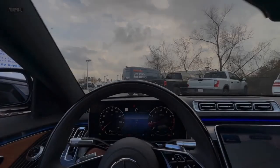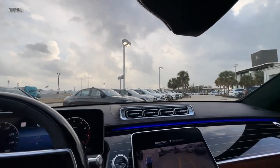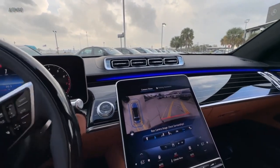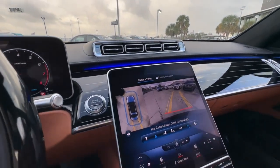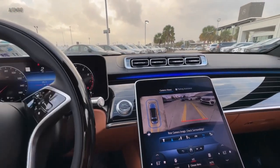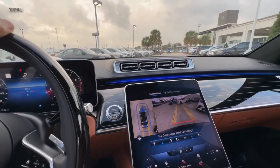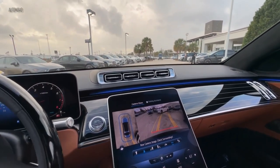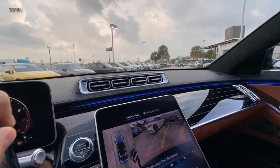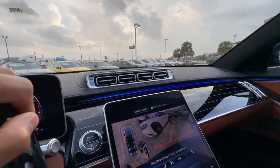Safety is a top priority for Mercedes-Benz, and the S-Class 580 is equipped with an array of advanced safety features. It has an autonomous driving system that can handle tasks like lane keeping and adaptive cruise control, taking the stress out of long journeys. The car's comprehensive suite of safety features ensures you're protected from all angles.